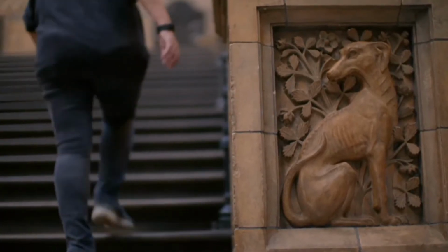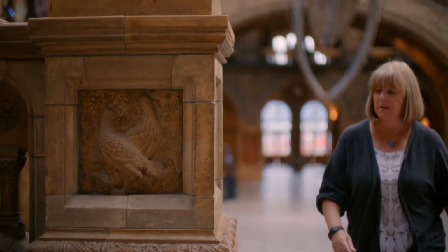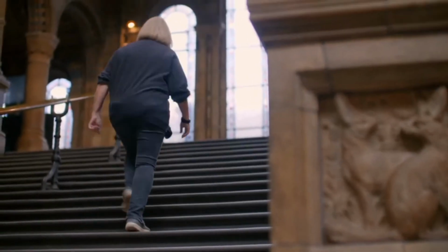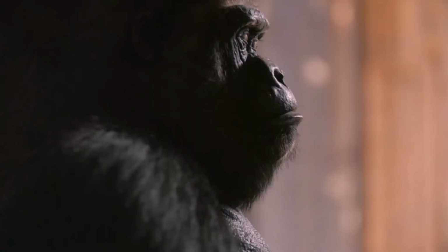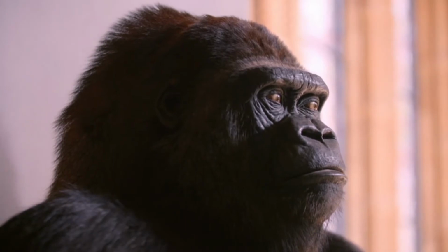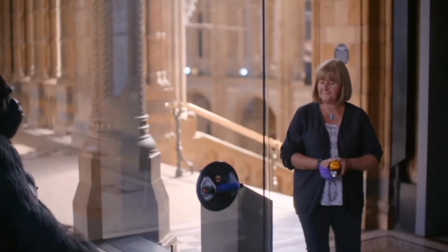Head of Conservation Lorraine Cornish is back at the museum and has one more stuffed animal to check over. It's her personal favourite. Hi, Guy. Guy, the gorilla. I certainly have objects in the museum where I looked after them for a long time, and I am attached to them for sure.